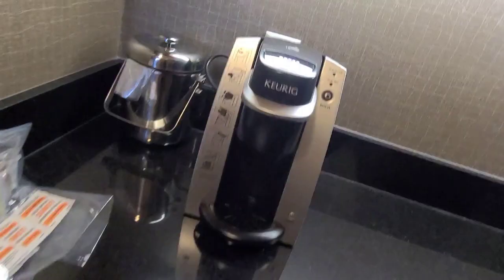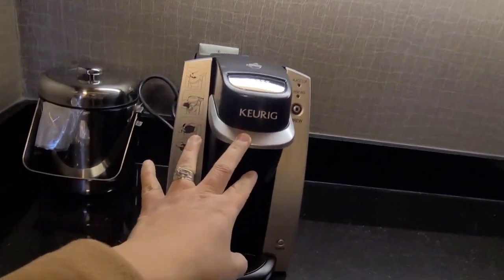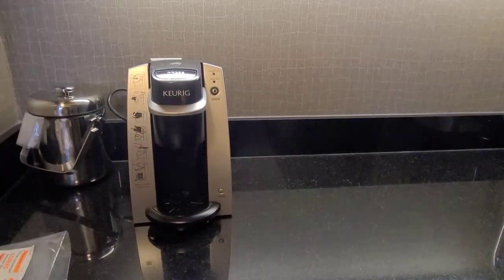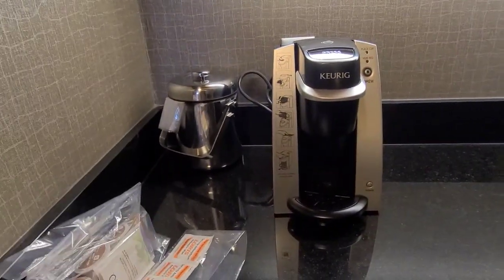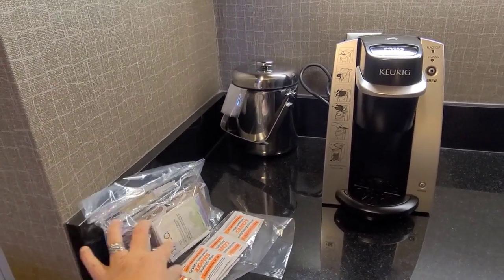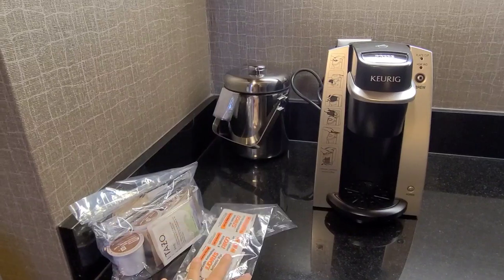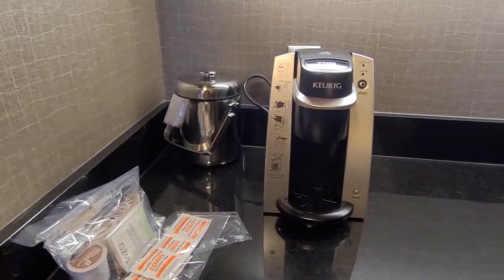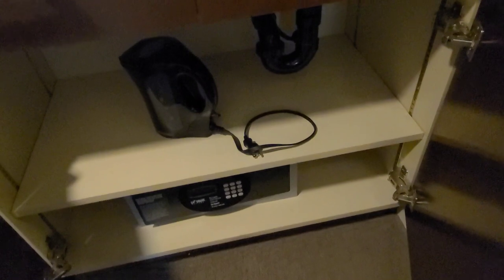Okay. There's a coffee maker. And there's an ice bucket for ice. And there's some condiments here. Coffee, tea. And there's a... what do you call this? A wipes. And this one. There's a vault. And there's a kettle.